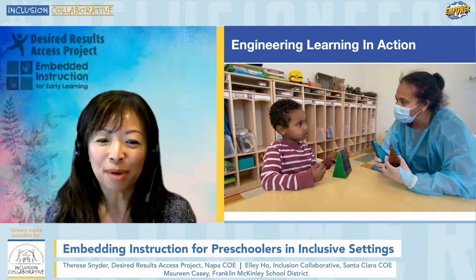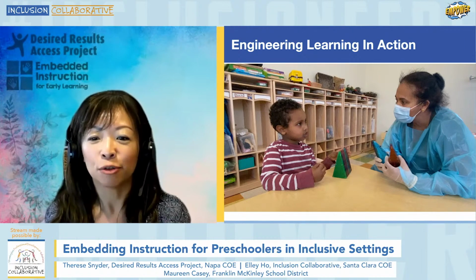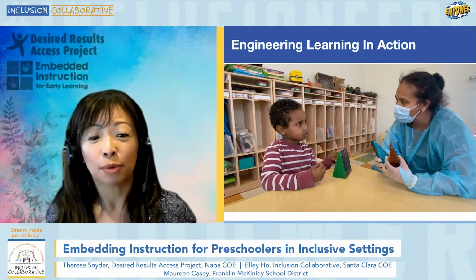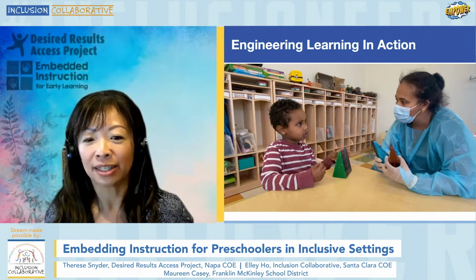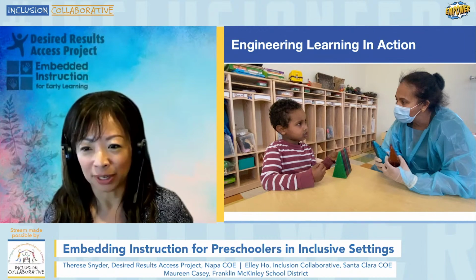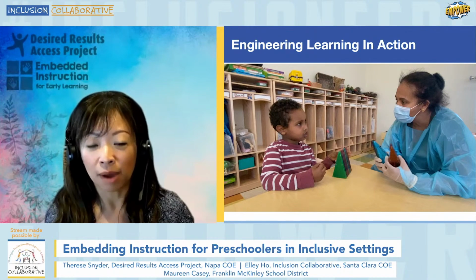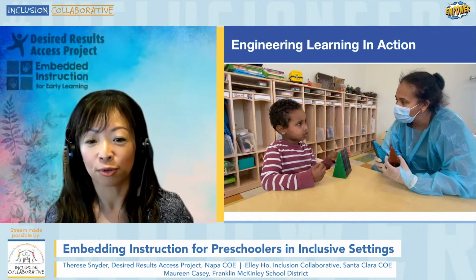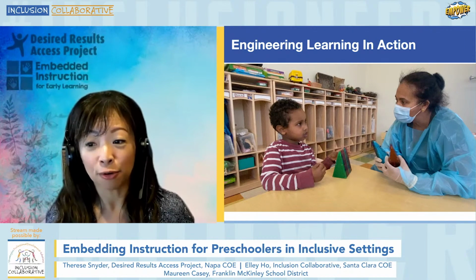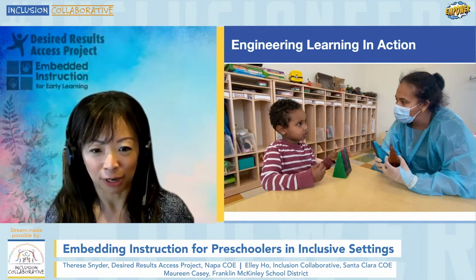Here's Marco 2 months into his teaching staff using embedded instruction practices to build upon his turn-taking skills. His staff took the opportunity to join in when Marco picked his preferred activity and explored the table during free choice time. His staff had focused on reducing the level of prompting to help him use 2 words to request an item. His staff also learned that he was able to focus and respond better when she sits at eye level in front of him.